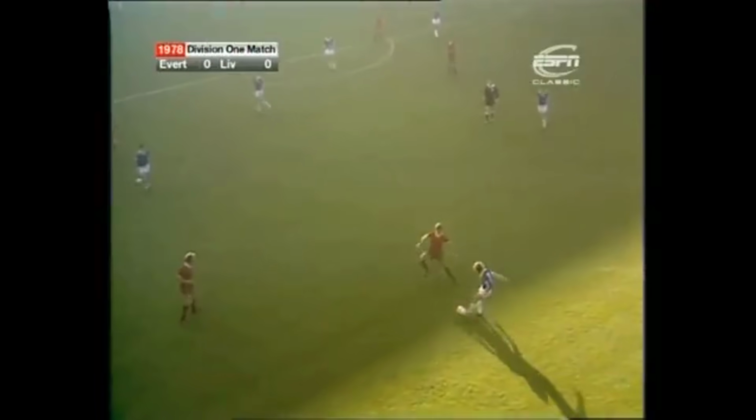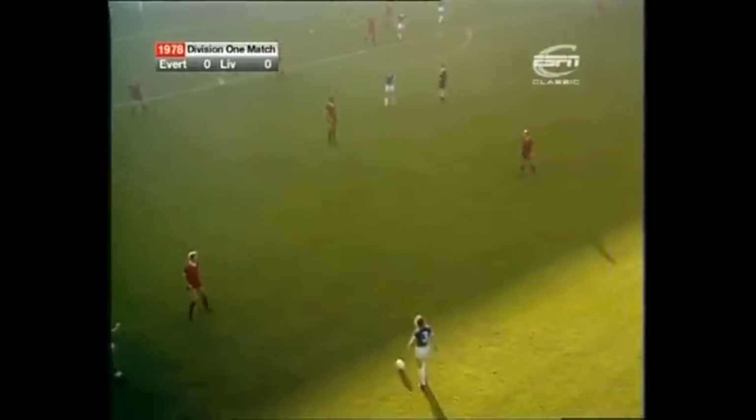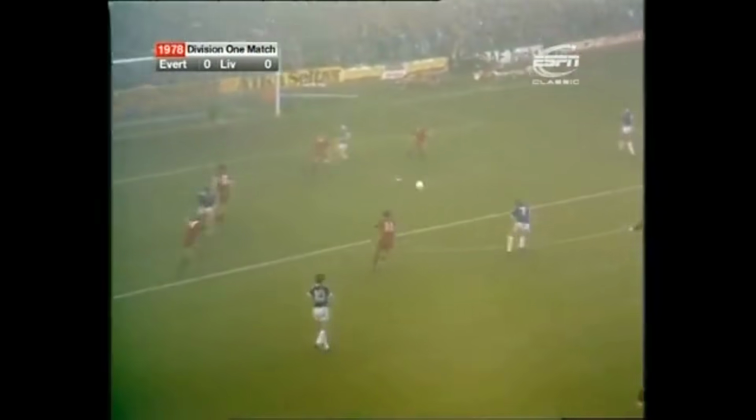Pajic. Again, plenty of blue shirts forward here. Thomas. Three waiting on the far post. Dobson is in there. It's going to fall for Andy King. Oh, yes, he's got it. Andy King has scored.